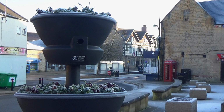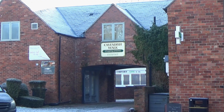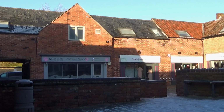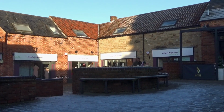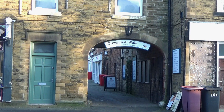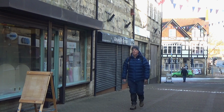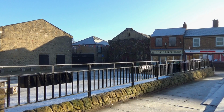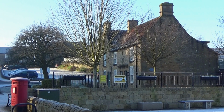I cross Station Road near the timbered Cavendish Hotel, a late 19th century pub, and headed into Cavendish Walk. This cobbled square is a sheltered spot on a sunny day, with a lovely cafe and a cluster of independent shops. Crossing back over Station Road, I turned left to walk along Cotton Street, passing the Bolsover Town Council building, built in 1865 and once a primitive Methodist chapel.